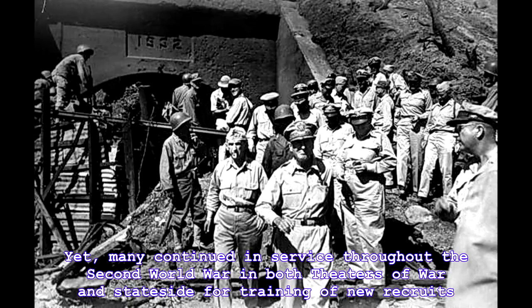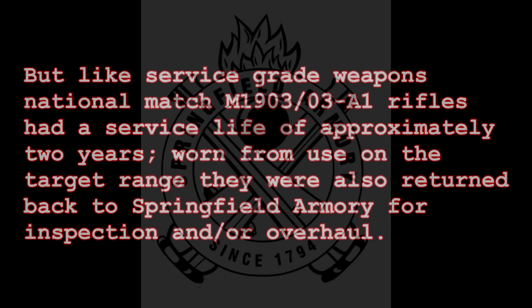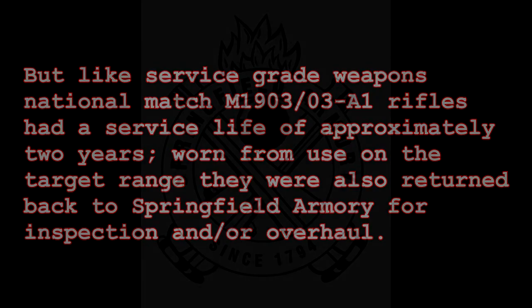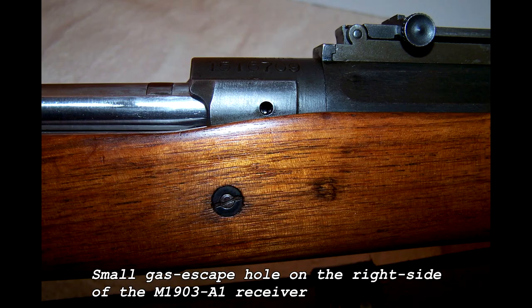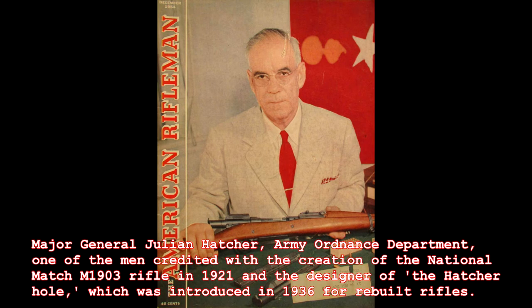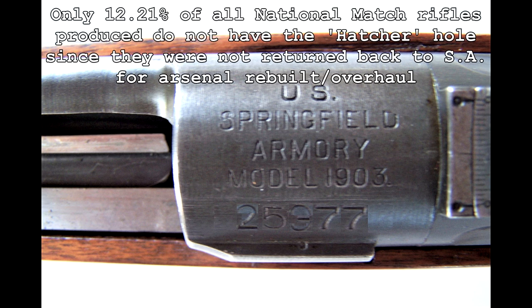Though built by a government armory, these weapons were not intended to be used on the battlefield. But like service-grade weapons, National Match 03 rifles had a service life of approximately 2 years. Worn from use on the target range, they were also returned back to Springfield Armory for inspection and/or overhaul. In 1936, Springfield Armory started drilling a second enlarged gas escape hole through the left-hand side of the receiver just behind the extractor collar. This was done on National Match rifles which were returned. Of the 28,907 National Match rifles produced, 25,377 were overhauled by the government armory.